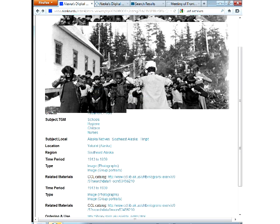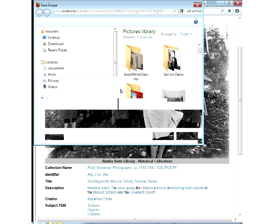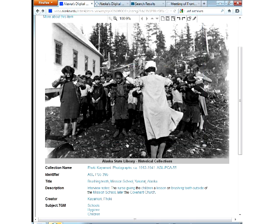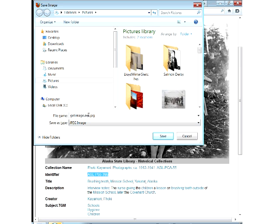There is another twist on this as well. If I right-click on this image and save this image to my computer because I want to use it in a PowerPoint or something, it saves it with a very helpful title of getimage.ext.jpg. So what I encourage people to do is actually highlight this and copy the identifier and save it for your own use as that identifier.